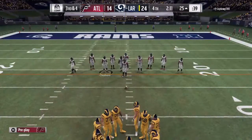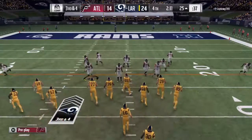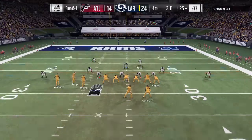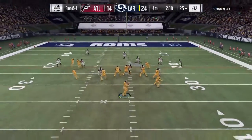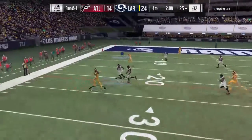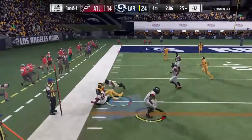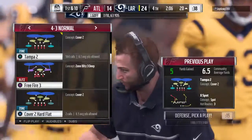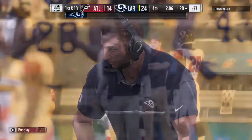The Rams on third down, lacking much success, just 2 for 7 to this point. This is 3rd and 4. A shotgun snap for Goff, and that's caught left side. It's Woods, and out of bounds right around the 20. Goff hitting Woods for a Rams first.